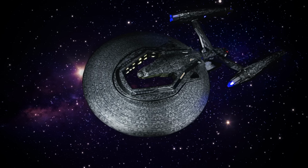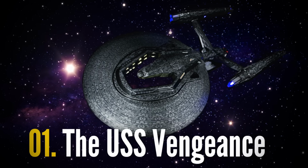There were also a few Next Generation ships that were very powerful that we left out, and a few alternate timeline ships that could have been in there as well. So this is part 2 of the 10 most lethal ships in Star Trek. Let's get going. Number 1, the USS Vengeance.